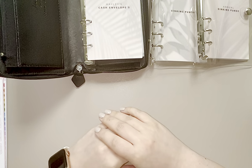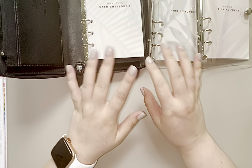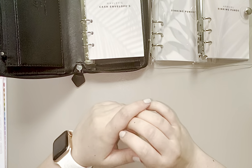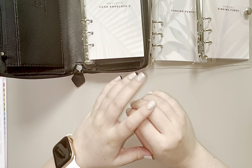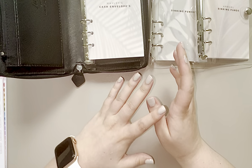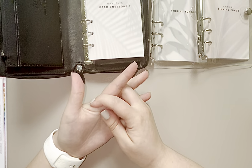So, in my last video, it was me setting up these binders and going through all the challenges that I got, and the cash trackers, and the card that you would take into the bank to get the correct denominations that you would want to put in each category of your envelopes.